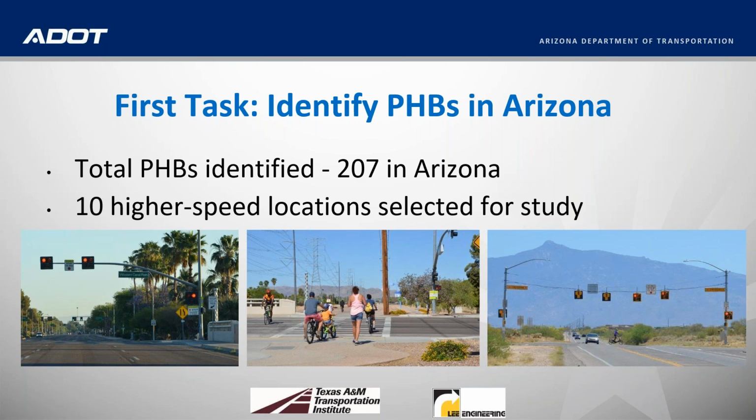There, at the beginning of the study, we were able to identify over 200 pedestrian hybrid beacons that were installed across the state of Arizona. Most of them were in the Tucson metropolitan area, where they were first created by Dr. Richard Nassy. And a number were in the Phoenix metropolitan area, as well as throughout the state.